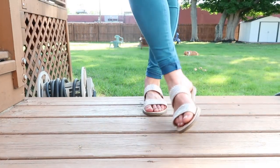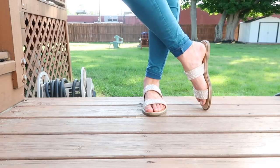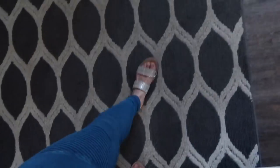And my shoes are just from Target. I absolutely love these and wear them all the time. They're super comfy and just look cute with pretty much everything.